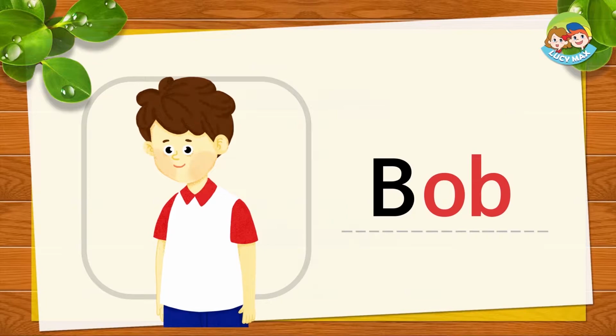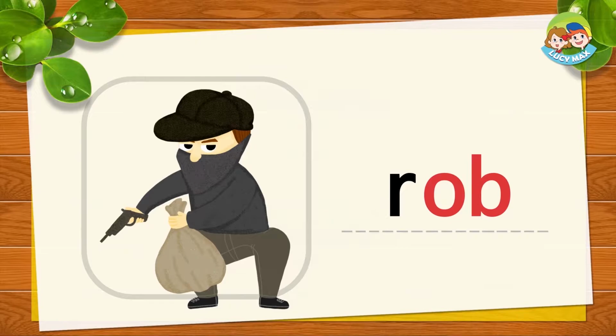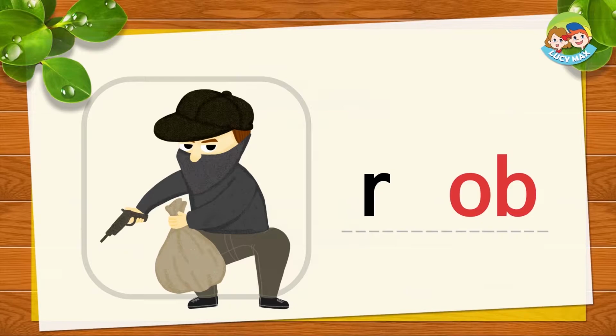Next is the word rob. In the picture, the bad man takes something using a gun. He robs the person. Ob. Together is rob. Ob. Rob. Now you try. Very good.